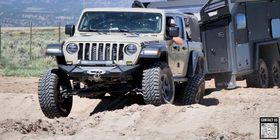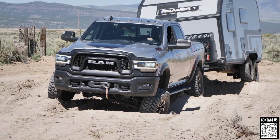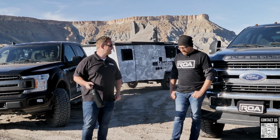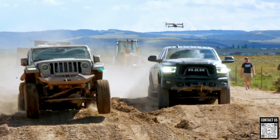Those things flex, and that's the reason why I bought the Power Wagon, because the Power Wagon has sway bar disconnects, front and rear lockers. It's essentially a Jeep Rubicon, but in a 2500. Oh, gotcha. Okay. That's what they built. It is the most off-road capable truck, but it's not the most capable towing truck.